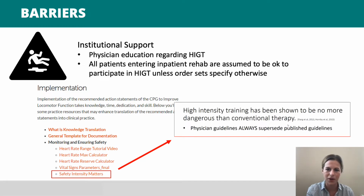As a result of our intervention, at our institution, it is now assumed that all patients entering our inpatient rehab facility are okay to participate in high-intensity gait training unless deemed otherwise. Should this be the case, the physician would specify in an order set which vitals parameters need to be maintained with activity.